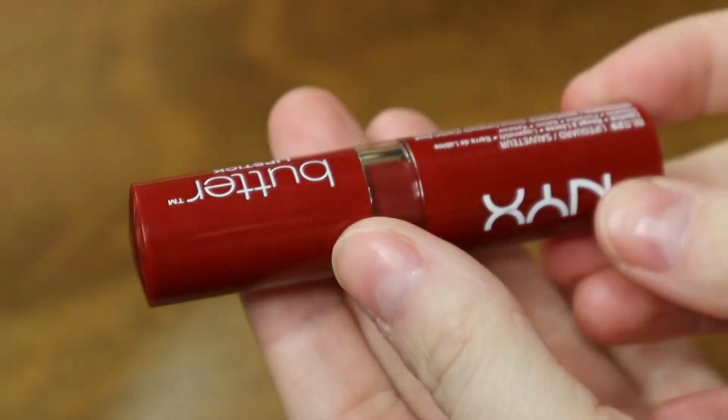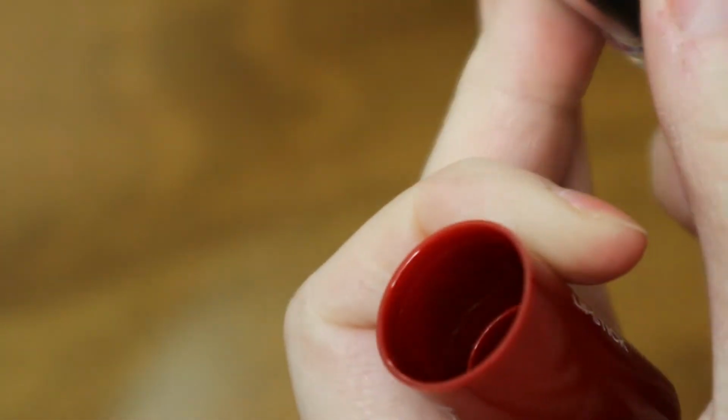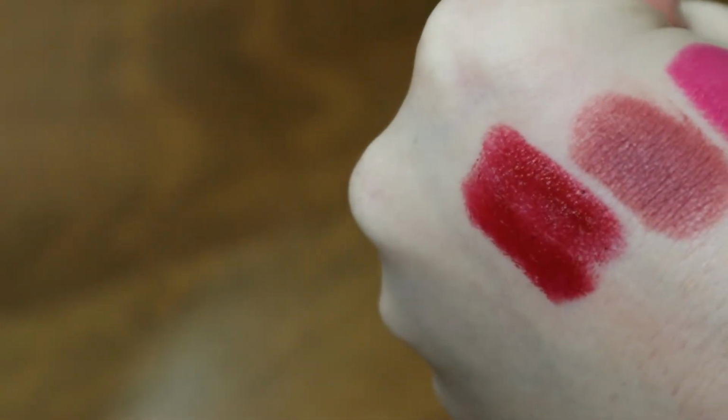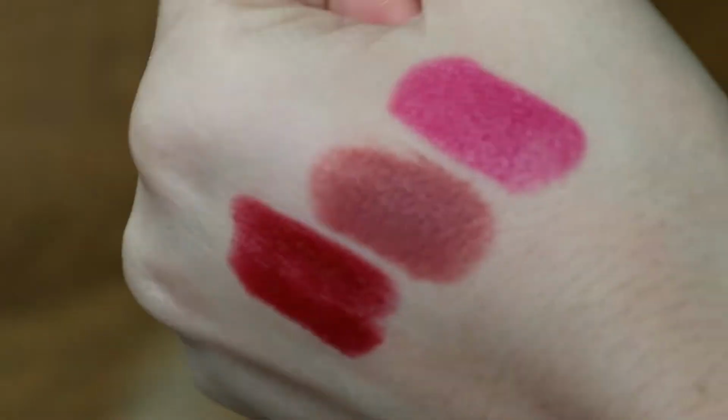Next one I have is a NYX Butter Lipstick. This came out in like an Ipsy or a top box. This is in the shade Lifeguard. I don't even think you can get this shade regularly. I love these lipsticks. They are so buttery, so pigmented, so moisturizing on the lips. They're so nice. I used to have a couple more shades that I've gotten rid of, but I definitely want to pick up a few more because I just love that formula.